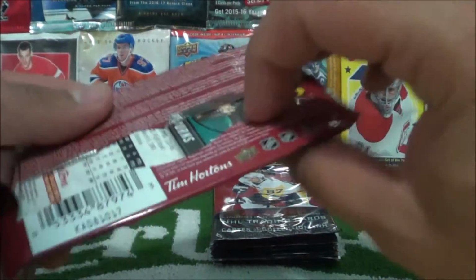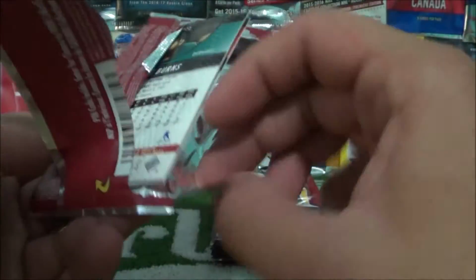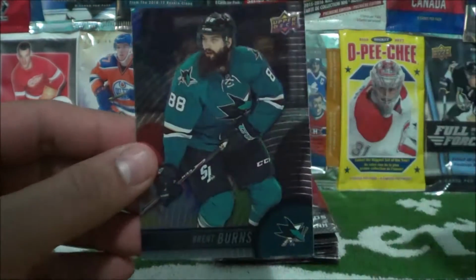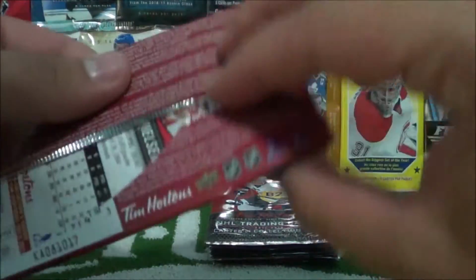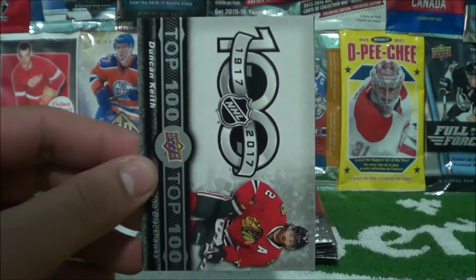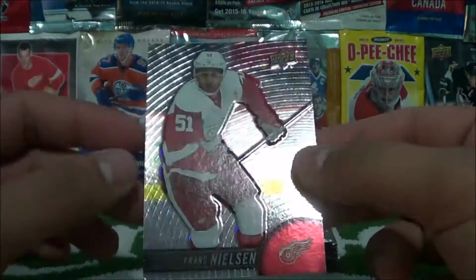Buffalo have a captain? I'm not even sure right now. I know there's 6 or 7 teams without a captain. The Leafs and Vegas being two of those teams. I can't remember if Buffalo's another one. Duncan Keith base. Game day action, Bo Horvat and Brent Burns. Anze Kopitar base. Top 100 of Keith. And Franz Nielsen.